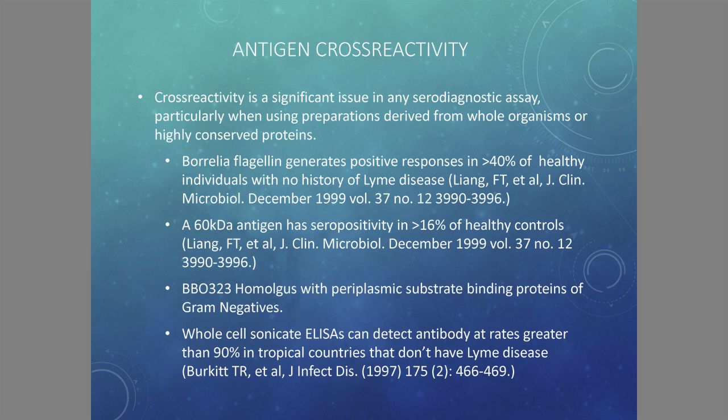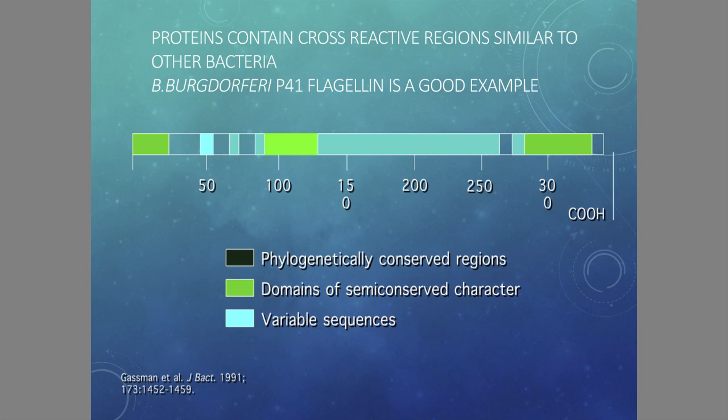That one I pointed out, that's BBO323, is also cross-reactive. So what we have is a real problem when we use cultured whole substrates like this for either Western blots or first-tier assays. And this is an example of flagellin. If you look at the protein, there are parts of it which are highly cross-reactive with all other bacterial flagellins, but there's parts that are specific to Borrelia burgdorferi. And you can use that as a tool, and that's one of the things that we did, to try to define how we can make things better.